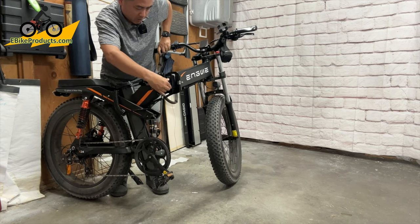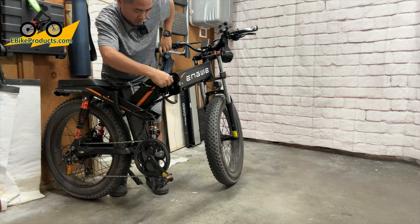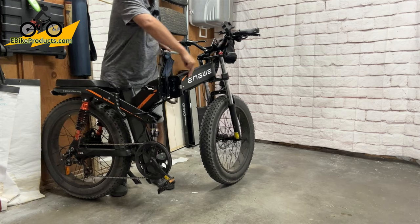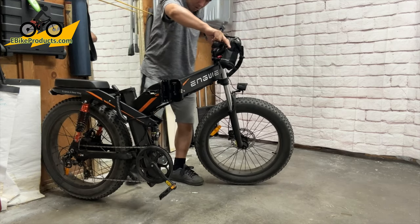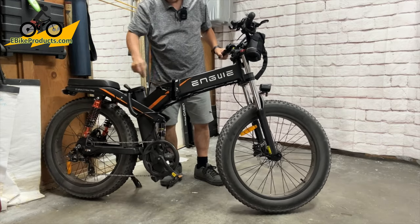and then easily hold the front brake so the tire doesn't move there. And as you can see, it can just slide in the battery, lock it up, and then you can just latch it back up, and then you're done. And the same thing goes for when you're actually taking out the battery. Same thing, just reverse the process, put the bike against the wall, then open up the frame, and you can unlock the battery and pull it out there.